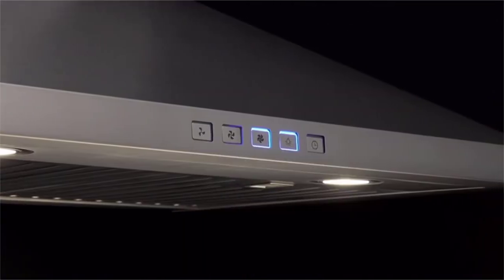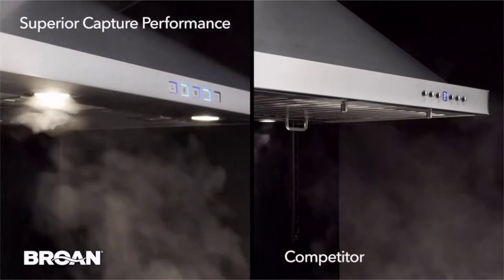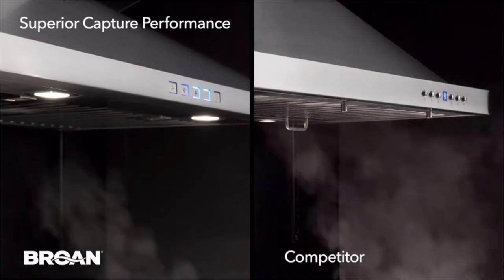With options of a 450 or 630 Max Blower CFM, Brune's range hoods provide quick and effective capture efficiency and pull in smoke at a much faster rate when the speed changes from low to high.